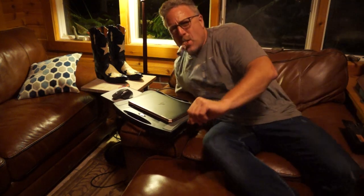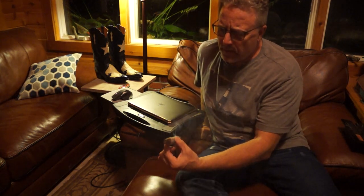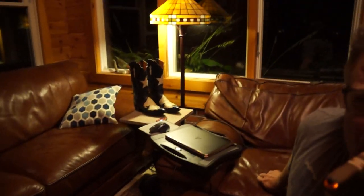So a lot of good smoke, and it's Opus, so it's going to have its kick to it. And that part that was dark on the bottom there, it's still a little bit dark, so I don't know.